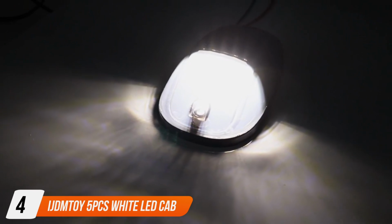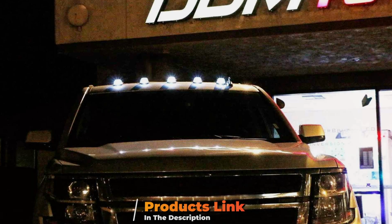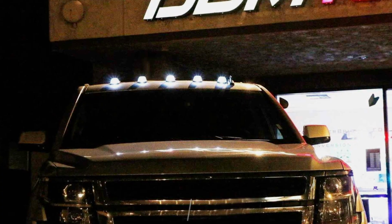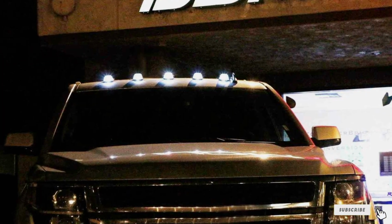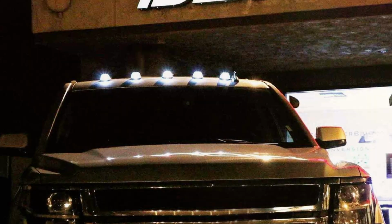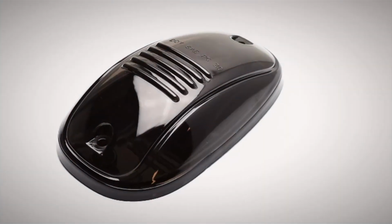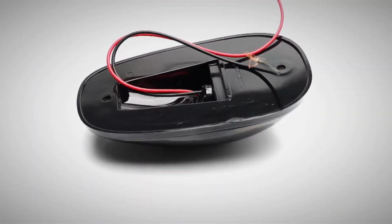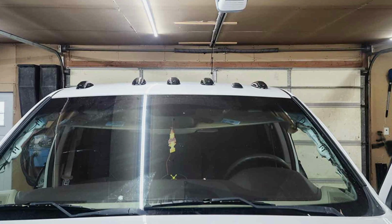Next at number 4, we have the iJDMTOY 5 pieces white LED cab rooftop designed to enhance visibility and style on your truck. This mod features bright LED lights that illuminate your truck's cab roof, providing enhanced visibility in low-light conditions. It offers a modern and sleek appearance that complements various truck models. iJDMTOY's cab rooftop is easy to install with adhesive backing for a secure fit. It enhances safety and visibility while adding a stylish touch to your truck's exterior.